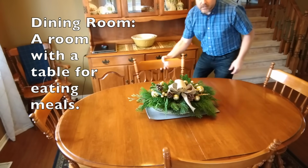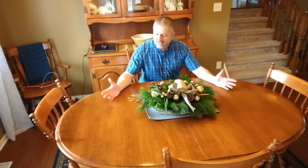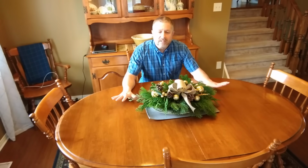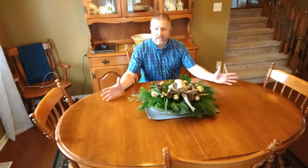So another part of the house that I really like is the dining room. So this is a room with a table specifically for eating meals. So you would have breakfast, lunch, and supper at this table in the dining room.